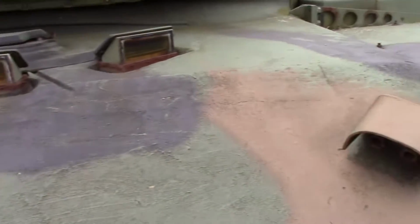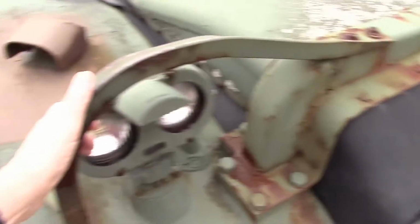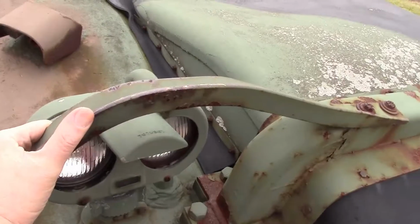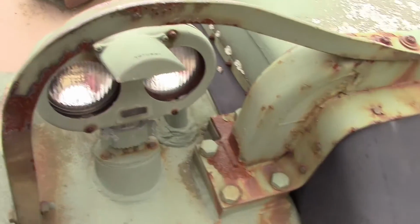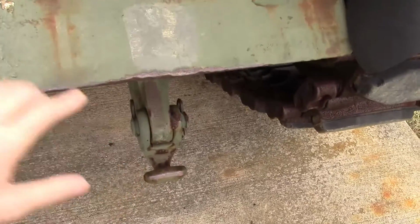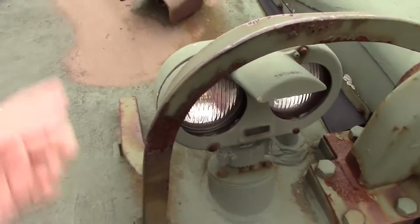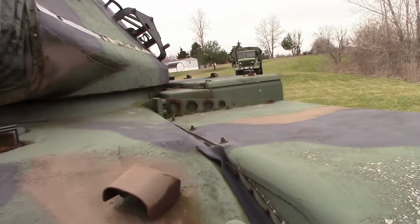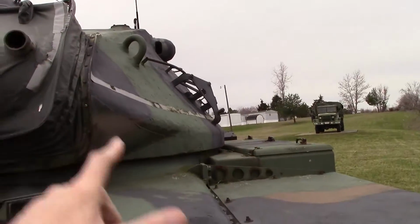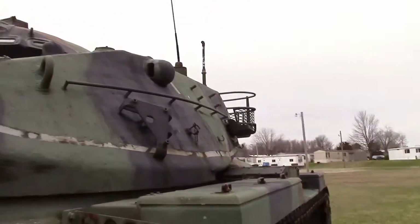M60A1 crews. When you wanted to climb up on one of these things as a crewman, you always climbed up here from the front. You grabbed hold of this bar here that protects the headlights, and you stepped up on this tow hook here. Then you stepped up on the tank front itself, and then you pushed yourself up to where you could get up here on the fender, and then you climbed up on top of the turret through the side here. Most of the crew went in through the hatch.